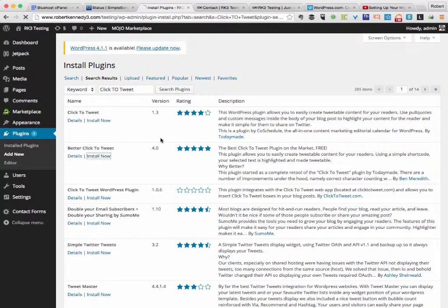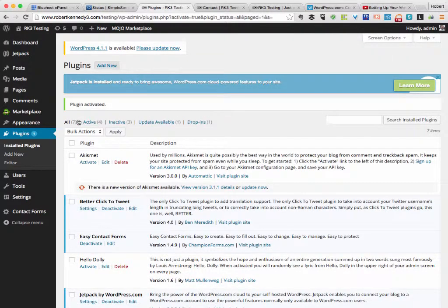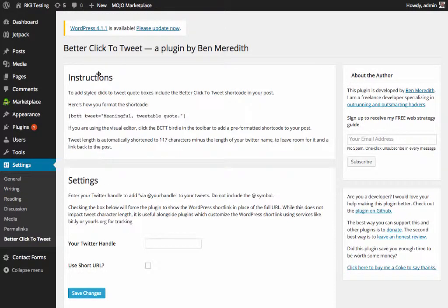So I'm going to choose Install Now. Going to click Activate Plugin. All right, and in this case, it's got the settings right there in the plugins area. So I'm going to click Settings. This is how you can format the short code if you want to go through that. If you want to add your Twitter handle, I'm going to type Robert Kennedy 3. I don't need to add the @ symbol. And if I have links in there and I want to use a short URL, I'll check that. I'll click Save Changes.